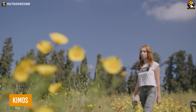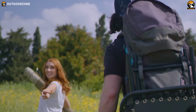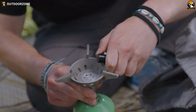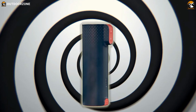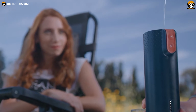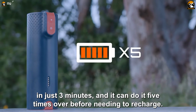If you're an avid hiker or a backpacker, you know how crucial it is to have access to hot water in the great outdoors. Whether you need to rehydrate a meal, make a hot beverage, or simply warm up on a chilly morning, having a reliable source of boiled water can make all the difference. And that's where Camino comes in. Camino allows you to boil water with just the press of a button. It's a safe, fast rechargeable battery-powered bottle that can boil water up to 5 times on a single charge.